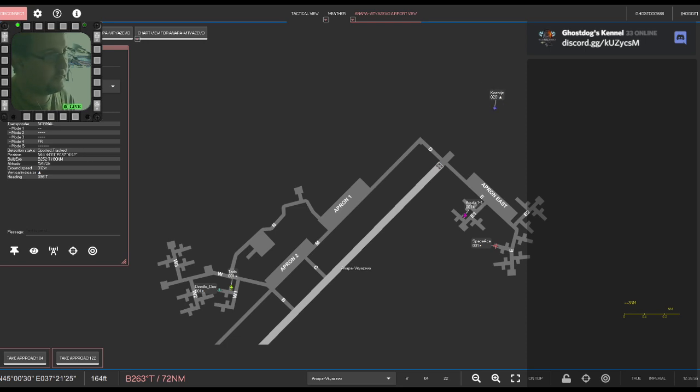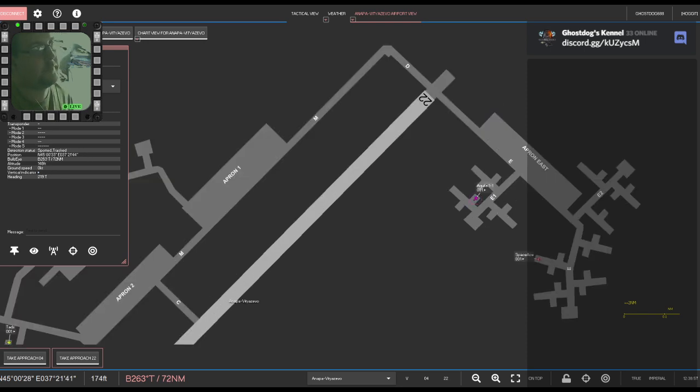Anapa Tower, Aquila 1-1 on parking station 67, request taxi. Aquila 1-1, welcome back. It's going to be a runway 22 takeoff. It'll be left Echo 1, left Echo for runway 22. Copy that, Aquila 1-1.